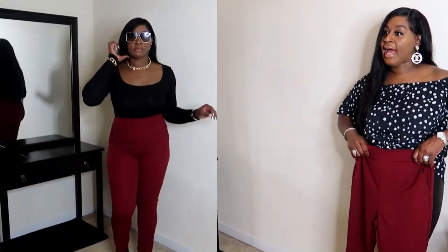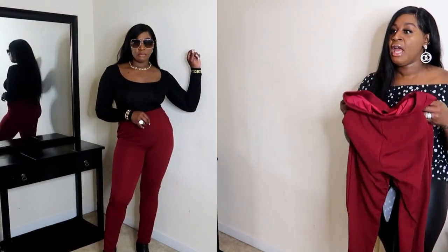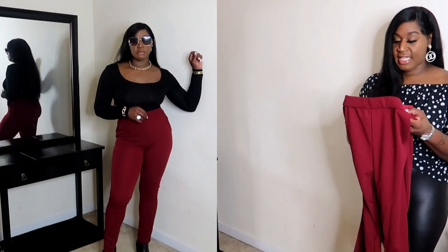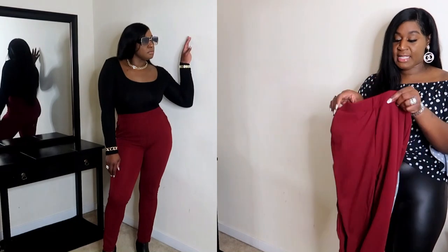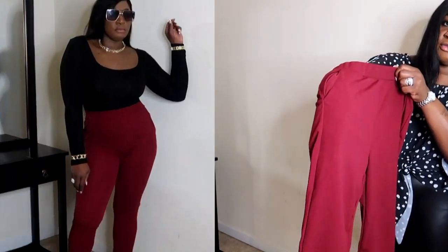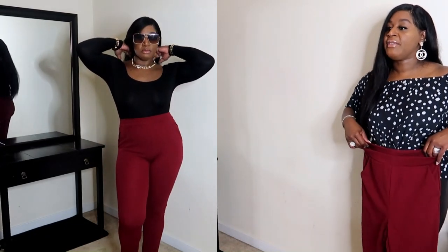And I almost feel like I could have gotten maybe a medium, but we'll see. I think these are going to fit really, really nicely. But now that I see these in person, I'm actually going to order all of the colors because, yes, I love. And you cannot see through. The material is thick, but not overly thick where you'll be too hot. But I love these, y'all.